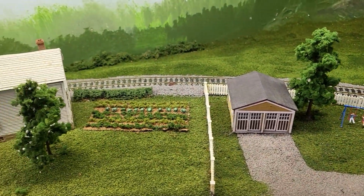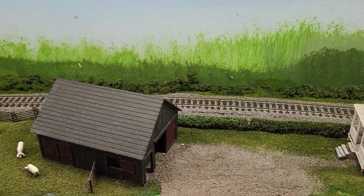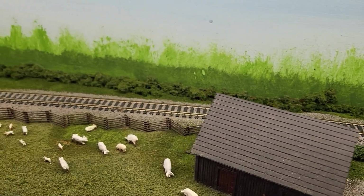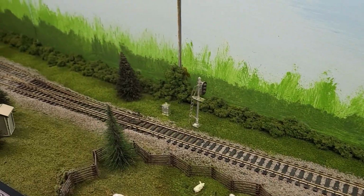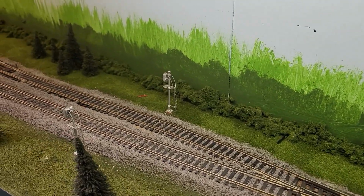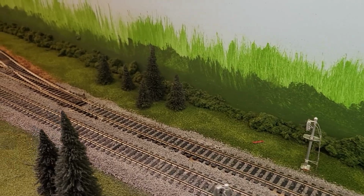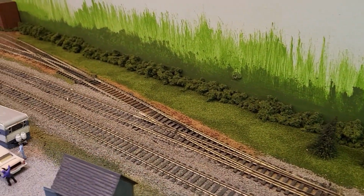Again, you can see here the gardens in everyone's backyard and some of the farms here. And this is a very narrow shelf in this section of the layout. And here's the beginning of the long passing siding, and also there's some industrial tracks as well.